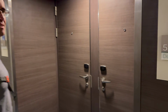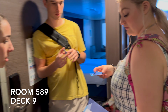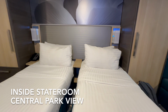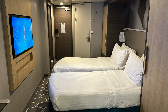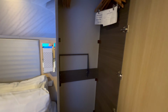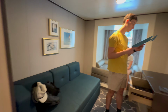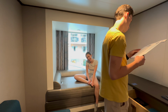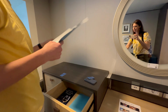Next up, just right across the hall from us, is a look at room 589, which was one of the two inside staterooms we had for the week that overlooked Central Park. We were able to get two adjacent rooms, one for the girls and then one for the boys, which seemed to work out perfectly. As you see, this room has the bed separated into two twins with the same closet setup as our balcony room. Unlike a typical inside stateroom, this one is unique in that it does have a window that overlooks into Central Park. Beneath the window is a soft bench that provides even more space and seating in the stateroom.